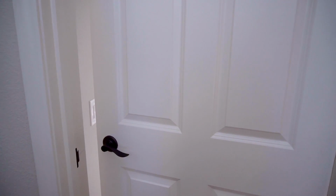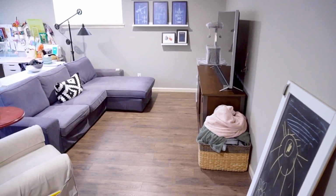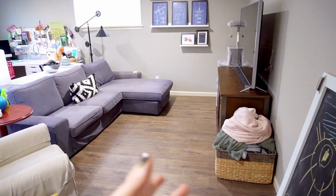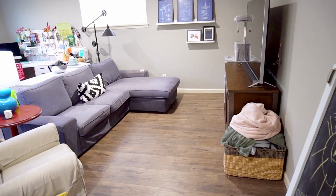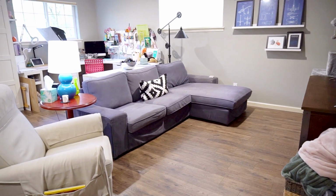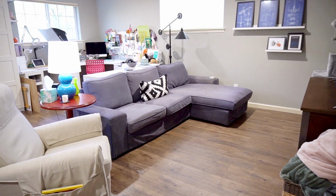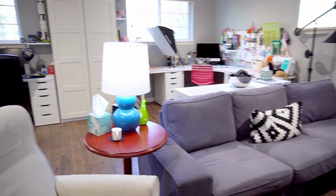All right, here we go. Let's enter our makerspace. Right away you can see we've got this awesome area where we all love to hang as a family. Lots of blankets, always a must. Most of the furniture in this room is from IKEA or World Market. It all fits in our budget and our style. But drop comments below if you're wondering where anything specific came from.